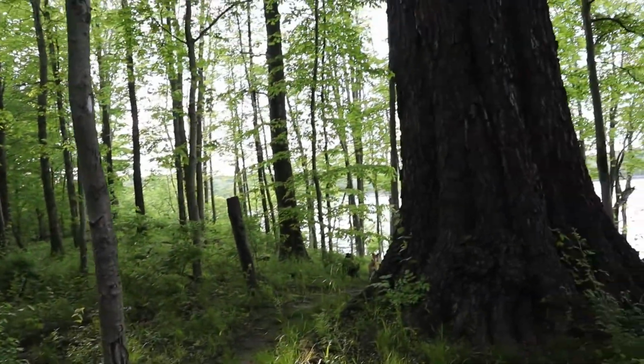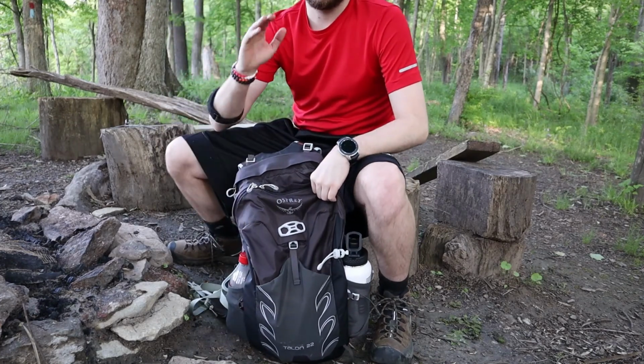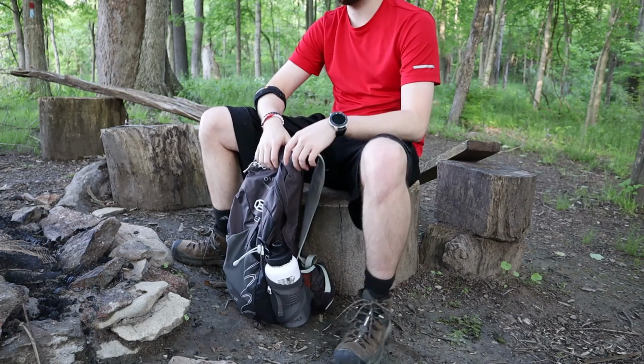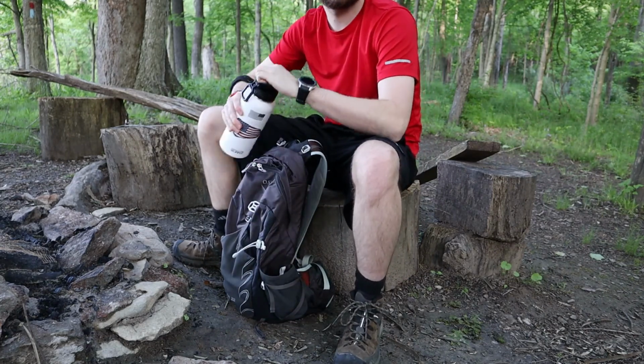Let's take a break for a second. Sit down, get some water. I try to give my dogs water. I have a little fold-out bowl for them. They never drink the water. There's too much going on out here in the wilderness for them to care.